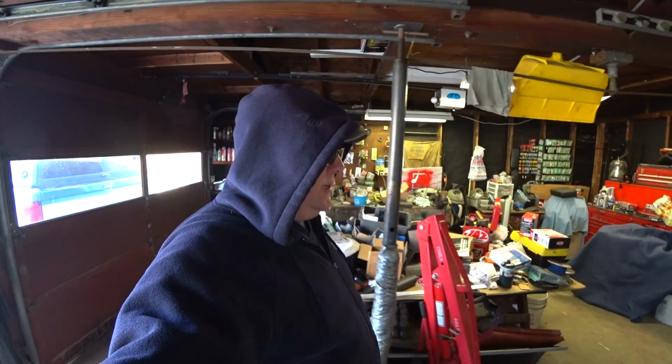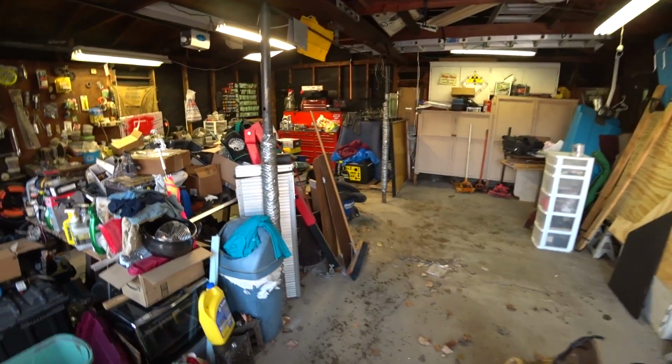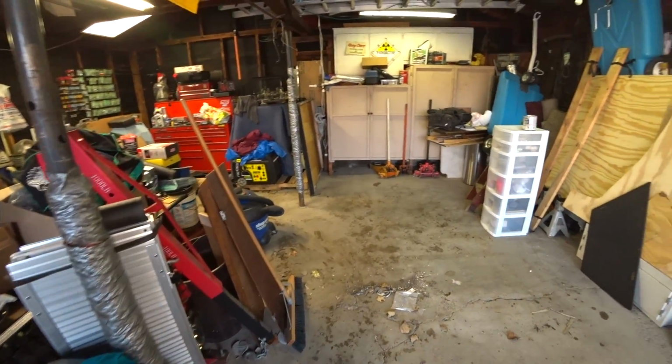And as far as the garage, I'm just rambling on because I don't want to do it. Let me get to work. Well, it's getting there. Not moving very fast, but it's getting there.